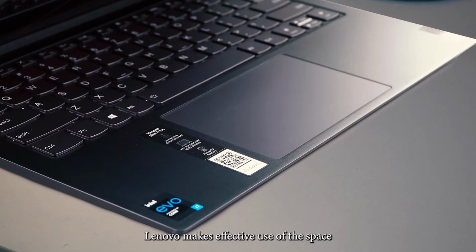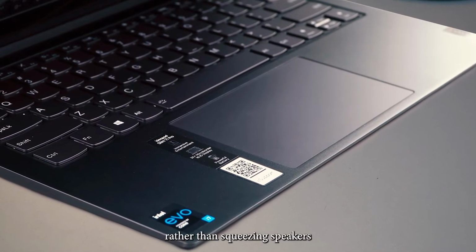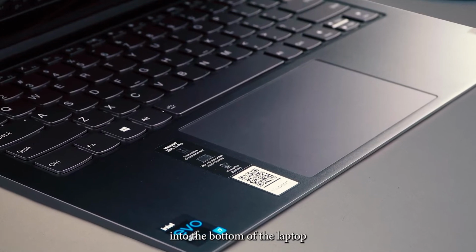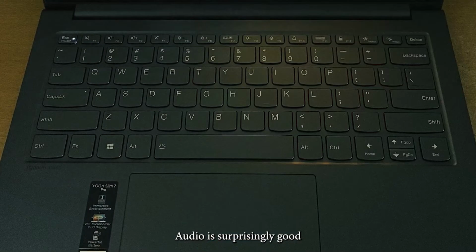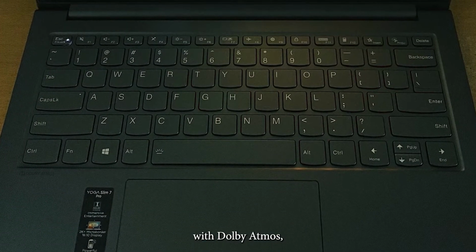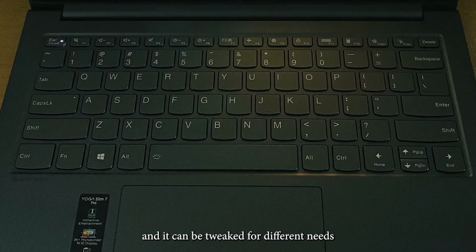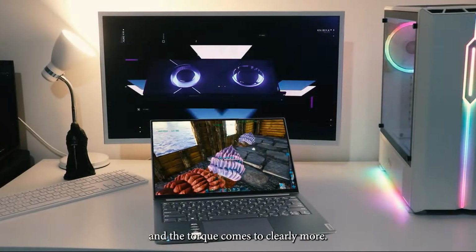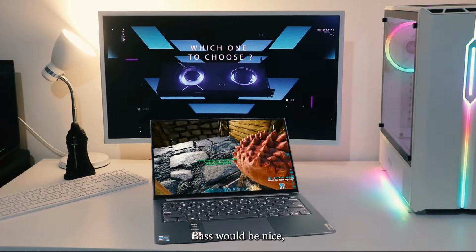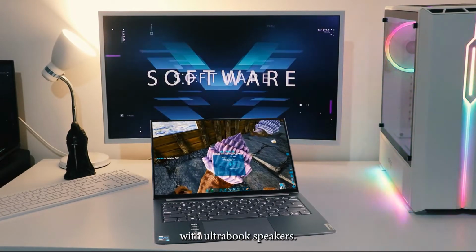Lenovo makes effective use of the space around the keyboard rather than squeezing speakers into the bottom of the laptop. On either side of the keys, a 2-watt speaker is mounted. Audio is surprisingly good with Dolby Atmos, and it can be tweaked for different needs. When listening to music, the audio gets louder without distortion, and the talk comes through clearly. More bass would be nice, but that's to be expected with Ultrabook speakers.